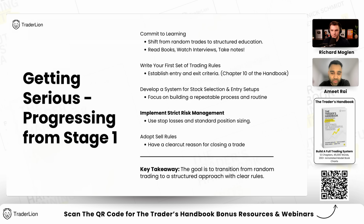Yeah, so basically what Ryan said, at this stage, you just have to commit to learning. Many of you I know mentioned watching my interviews and watching our material, and that's perfect. But you have to go ahead and apply that. Read books, watch interviews, take notes, write your first set of trading rules, establish entry and exit criteria.